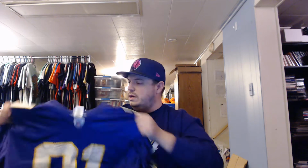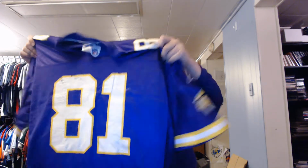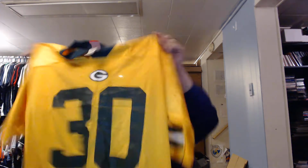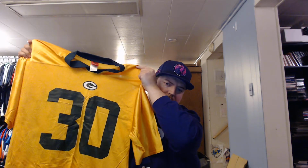Here's a Burleson, Big Nate in XL. Looks to be a decent amount of graphic loss. This will probably sell 15 or 20. More Packers. I'm on green, yellow. Actually don't find a lot of yellow Packer jerseys, so I'm curious to see what the pricing on that one's gonna be.